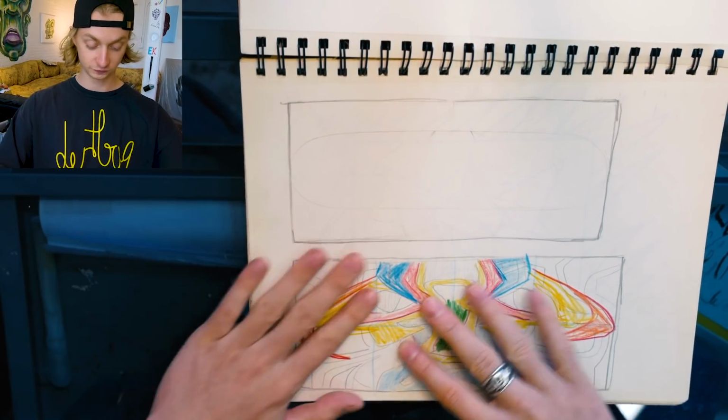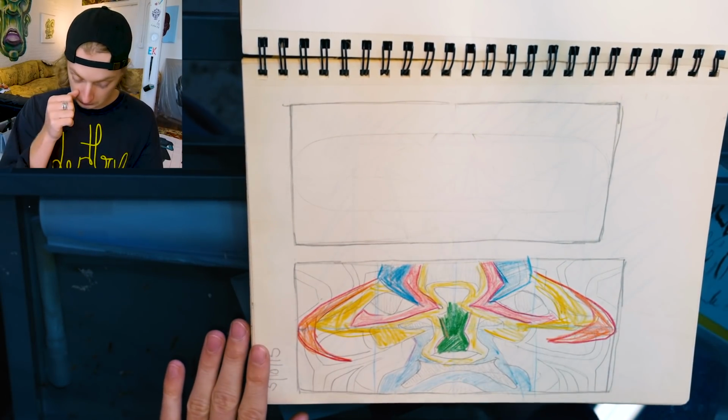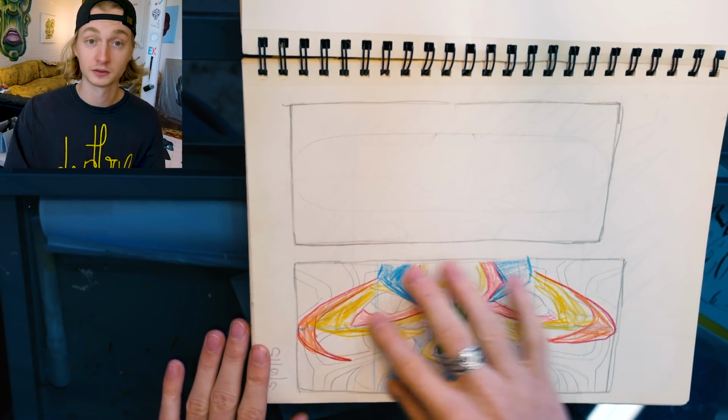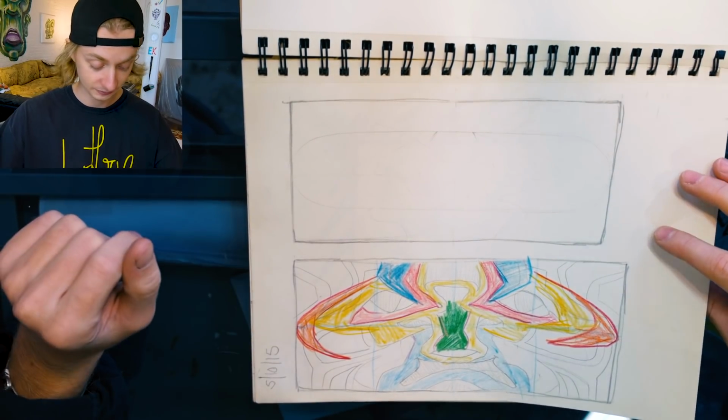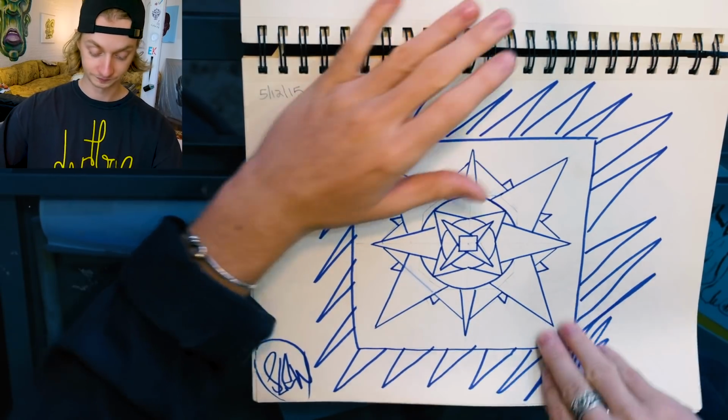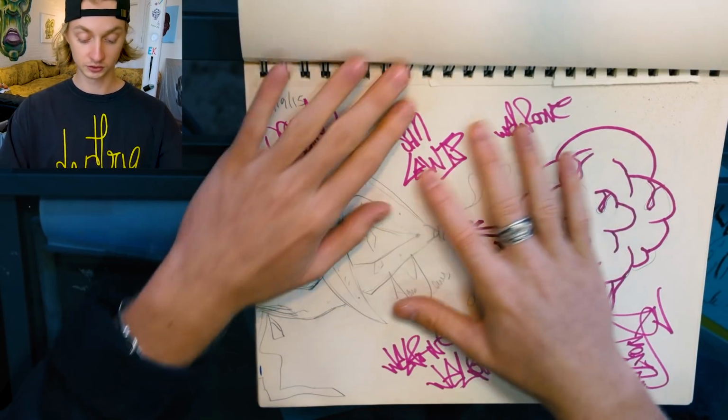This is kind of a sketch for something I did. I didn't take a time lapse of it. Rare that I didn't, but it's hanging in my room. More kind of just, so this is also very cool.